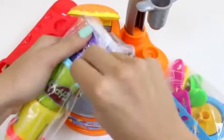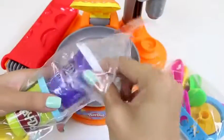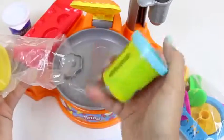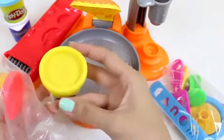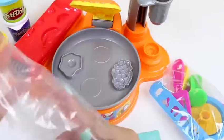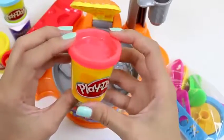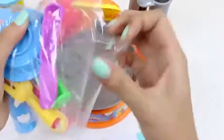And this set comes with 4 cans of Play-Doh. We have white Play-Doh Plus, blue Play-Doh, yellow, and pink. I can't wait to see what's in this bag of accessories.